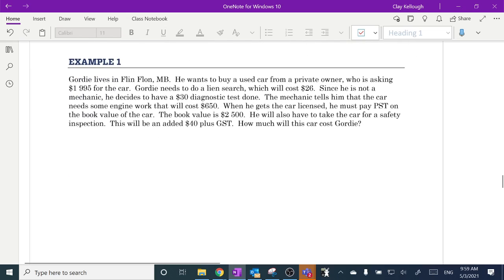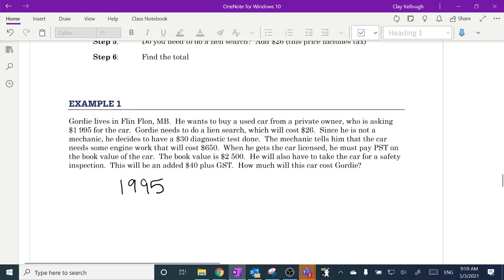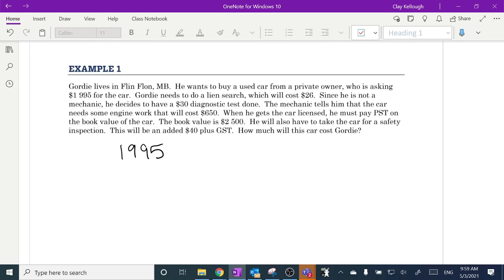So the cost of the vehicle is $1,995, plus we are paying the PST on the... we're actually going to do step 3 first. The PST on the book value. So we're not finding 7% of this number. We're finding 7% of the book value, which is $2,500. So there's my price plus tax, right, PST.